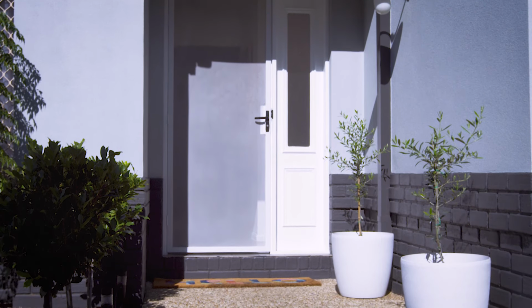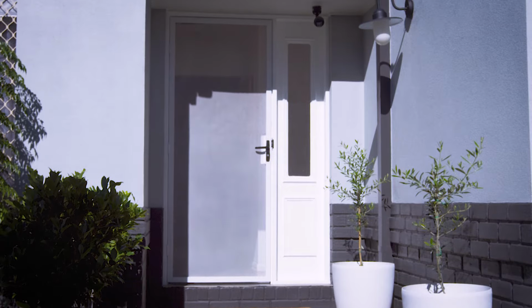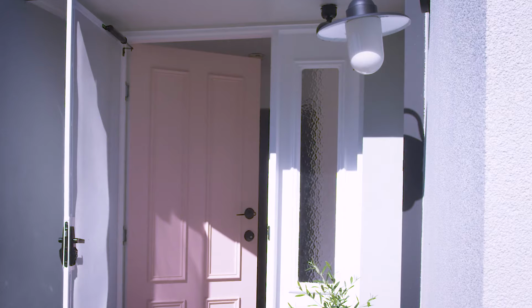So we've had this old door since we moved in, which was about 18 months ago, but it hasn't been the door that we wanted. It just doesn't suit the style of the house since we've done a few renovations. So we've got this big gap underneath the door.